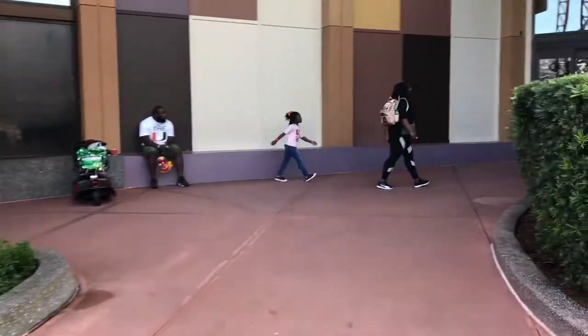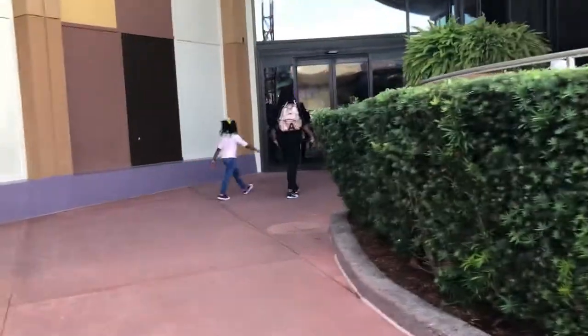We're about to go to Club Cool, which I'm actually excited about because we have been looking forward to going into the secret room that we found out about in Club Cool that may or may not exist forever. It's real.